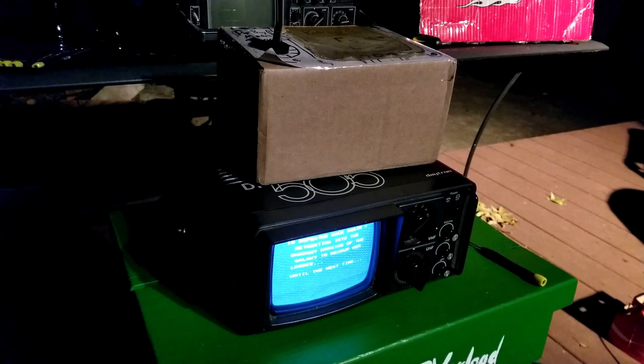I couldn't take the Pip-Boy anymore, man. That thing sucks. Alright, I'll put it back on.